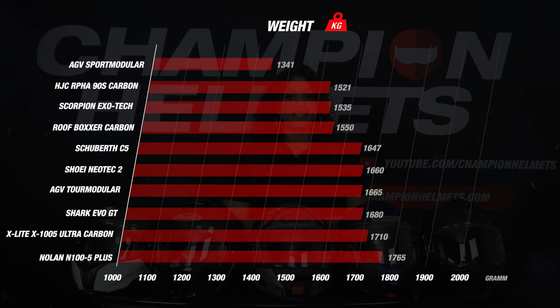We immediately see that the AGV Spart Modular again scores very strongly in this part. Due to its extremely light weight of only 1341 grams, this excellent result makes the Spart Modular by far the lightest modular helmet we have ever weighed and therefore it scores the full score of 5 stars on weight. So excellent result for the AGV.